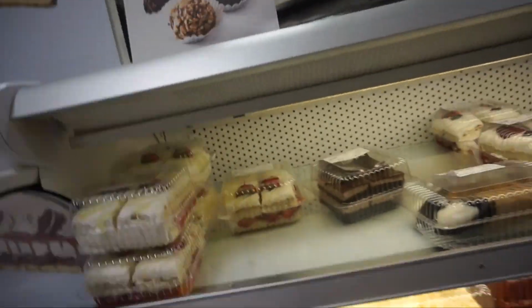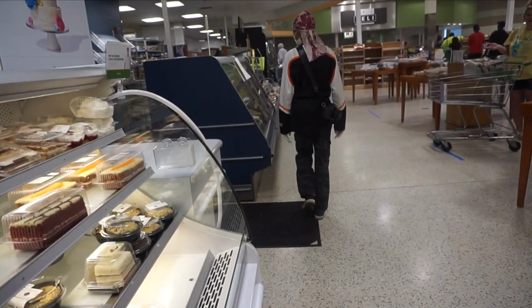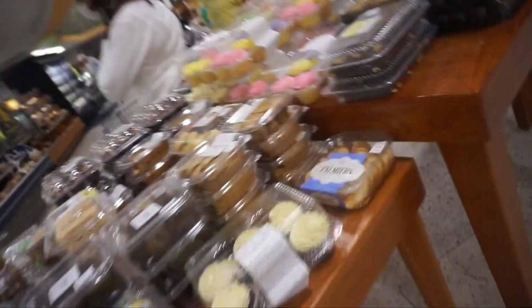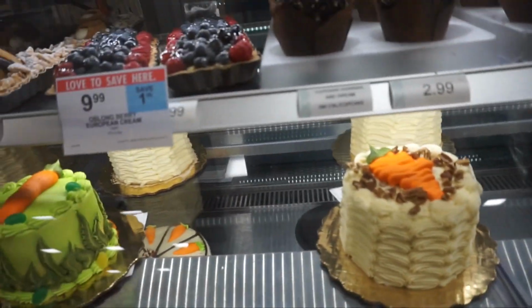But where the cakes at? Y'all don't see no cakes. This is all the cakes they got. I really wanted the cupcake. The cupcakes. These are all the ones they got. They got these, but I just want one. Kilgore, K-I-L-G-O-R. They only $2.99. Yeah, I'll probably do that one.